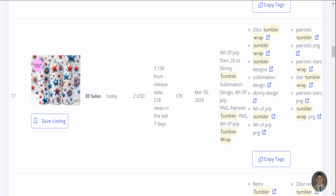So I found that this product here, this tumbler wrap design, sold 30 products in the last 7 days. It has received a sale today, and I see it is in the 4th of July niche, and I see this right here is the winning key phrase I want to add to my listing. Again, 4th of July stars, 20-ounce skinny tumbler, and then from there I can go a step further and learn additional keywords for this listing.